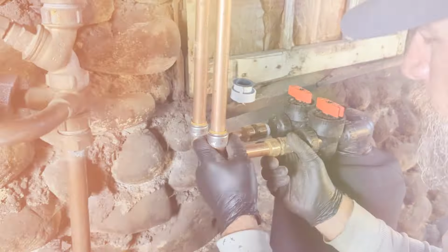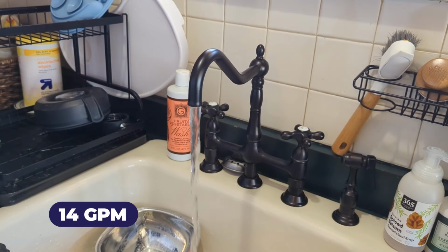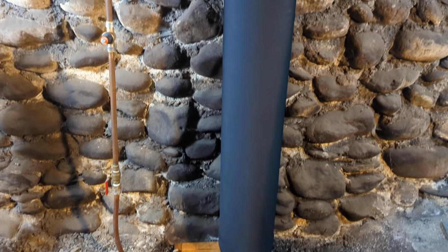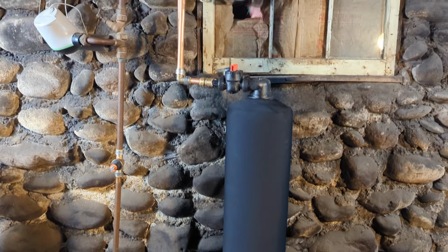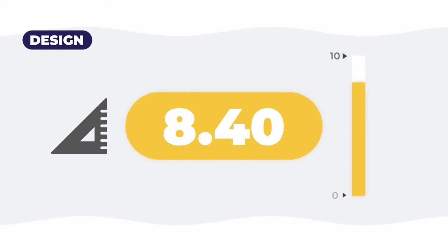The SoftPro filter has an impressively high maximum flow rate of 14 gallons per minute, and we saw no difference in our water pressure after installing it, so it got the top score of 10 in this category. It isn't quite as impressive in the design category, which got an 8.4.